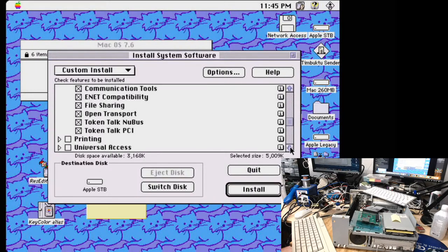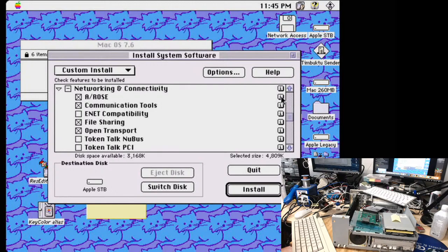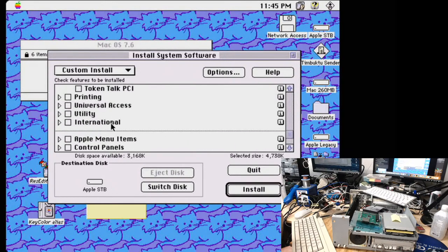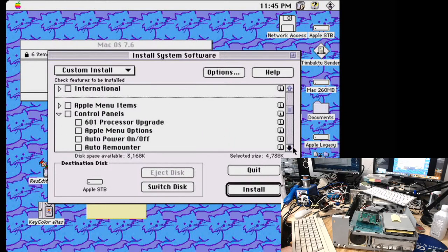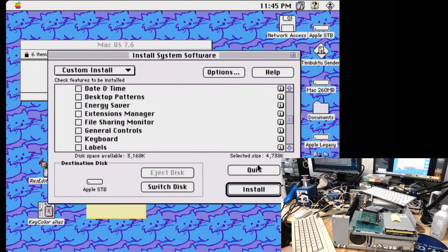Oh, we don't need all that stuff. What is this? Yeah, we don't got no PCI here. So that's a big negative. I don't think, no. No. What are these tools? Communications Toolbox, okie dokie. Yeah, let's just go ahead and do it. Are you kidding? Well then.